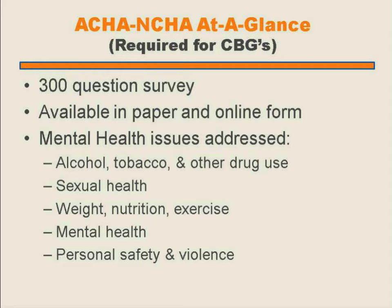It's our understanding, and I'd be interested in hearing from folks if they have any history of administering it, that it is supposed to take about 30 minutes to complete. I'm not sure if that actually is the case given the number of questions. So if folks are able to comment on that, I think that would be interesting.